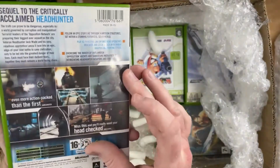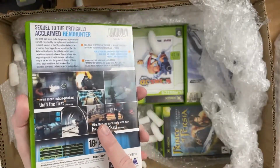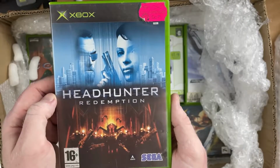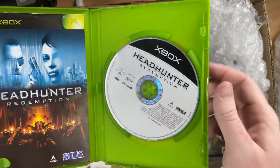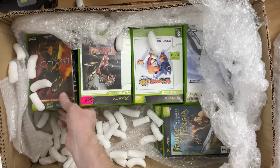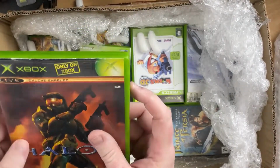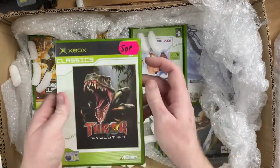I've seen something about this recently. That was it. It was another video that I was watching on Triple Jump's channel, and he was playing it as one of the worst games ever. I think it might have been the first Headhunter he was playing, not this one. But yeah, that's where I recognise the title from. And then we've got Halo 2, no manual, which is a shame, but I actually think that box might be in a bit better condition than the one that I've already got on the shelf, so I might do a bit of swapping around there.